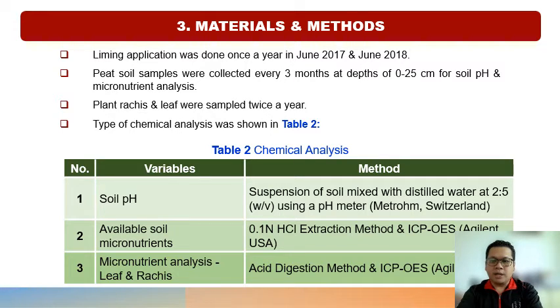The soil samples were analyzed for soil pH using a suspension of soil mixed with distilled water at a ratio of 2 to 5 using a pH meter, and for available soil nutrients using the 0.1 M hydrochloric acid extraction method. Besides, plant samples were collected twice a year and analyzed for micronutrients using the acid digestion method. Both sets of samples were run through the ICP-OES.